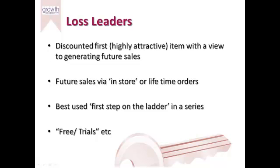I know that sounds completely obvious, but the number of businesses I see telling me that their first sale is a loss leader, only to have really tight pricing on the second, third, fourth, fifth sale, so we never actually have an upsell or a cross sell or a higher sell. It's a real common problem. It's literally a loss leader.